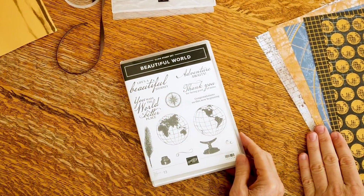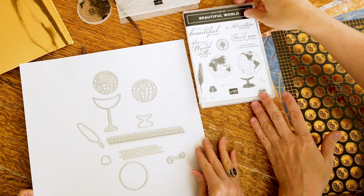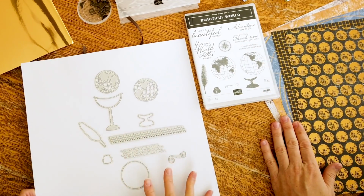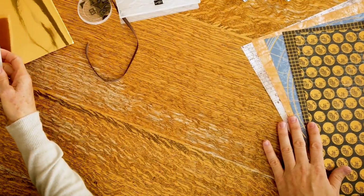Let's bring in the dies that go with the set. They're complementary to most of the images in the set, though not exact. You've got extra images as well. So I'll pull those away and you bring in the Designer Series specialty paper.